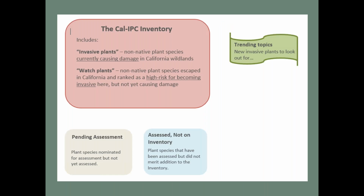Next slide, please. So here's how we'll be depicting those new watch plants and our other inventory plants that we've assessed with the PAF. Once again, the difference between these two categories is that the plants that we consider invasive in California already, that we assessed with the PAF and showed they were becoming invasive in wildlands, would be scored as high, moderate, or limited. Those other plants, those 200 plants we assessed, the around 80 plants that became watch plants, have not yet demonstrated that they are escaping into wildlands in California and causing impacts.